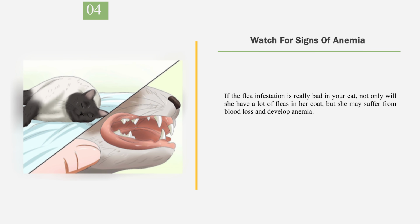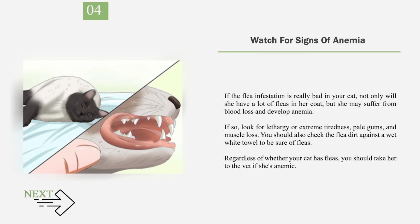Number 4. Watch for signs of anemia. If the flea infestation is really bad in your cat, not only will she have a lot of fleas in her coat, but she may suffer from blood loss and develop anemia. If so, look for lethargy or extreme tiredness, pale gums, and muscle loss.